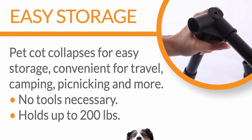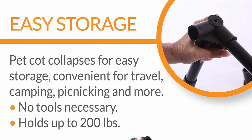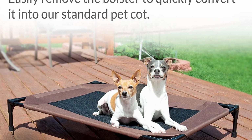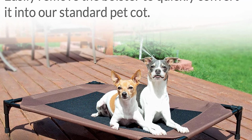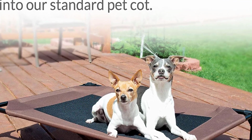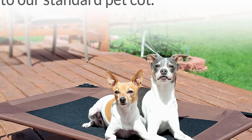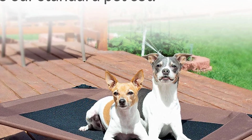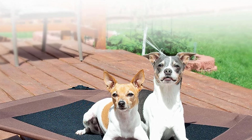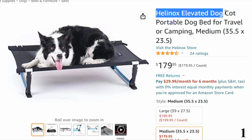The material also held up well in our durability test and showed no signs of wear after 5 minutes of continuously scraping it with a fork to simulate a dog's nails on the bed. While this bed earns high marks in the comfort category, there are still a few things we don't completely love. First, the bed only comes in one color scheme, black mesh with a chocolate border. While this may not matter to some, the next is Number 1, Helinox Elevated Dog Cot.